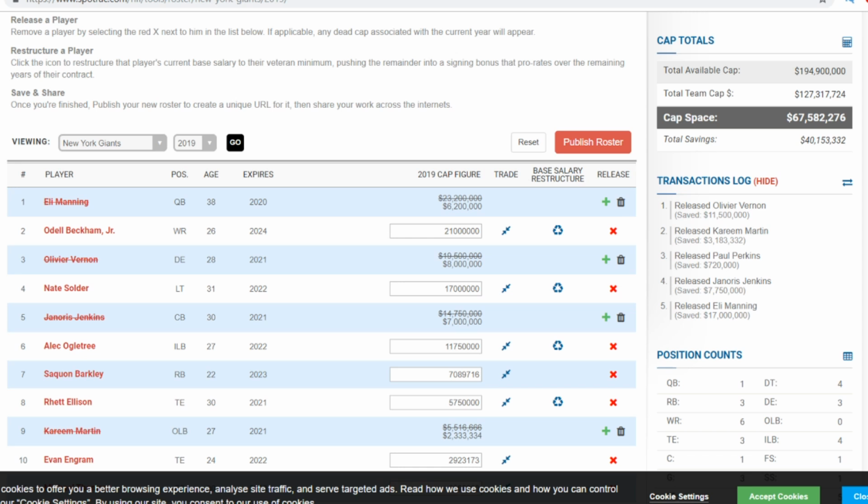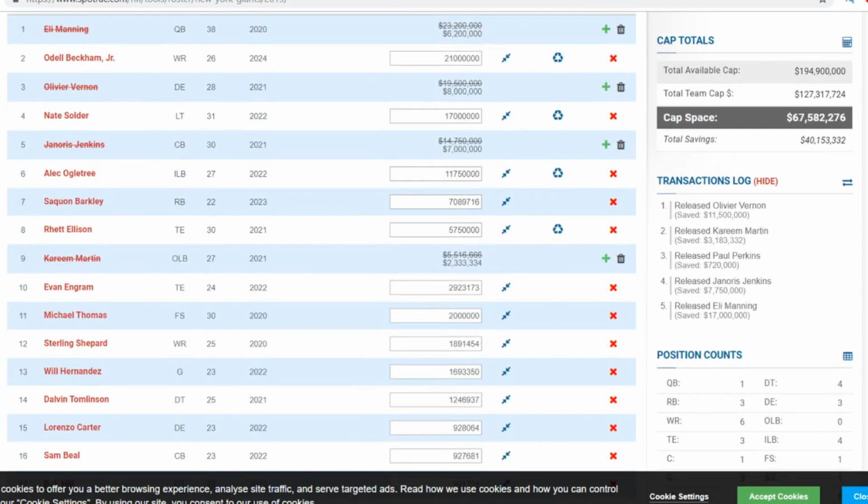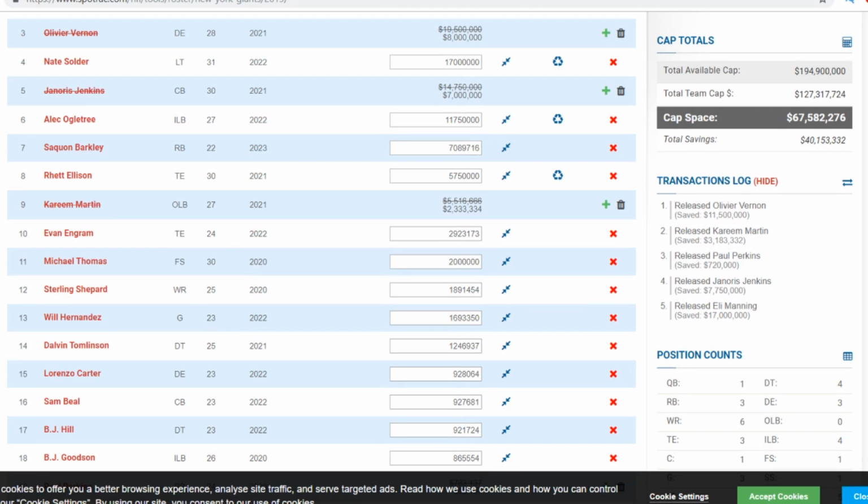So we'll see. Again, I really think they should cut Vernon. Some people are higher on him than I am. I would disagree with those people. But I think you can move on, get somebody that fits. I really like a lot of the rookies they got last year, a lot of defensive guys they got over the years. Looking at Dalvin Tomlinson, looking at Lorenzo Carter.